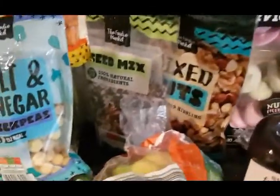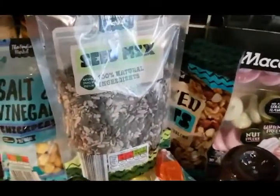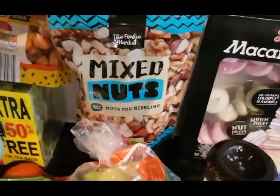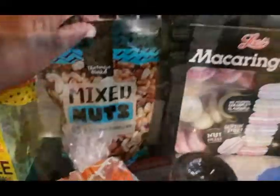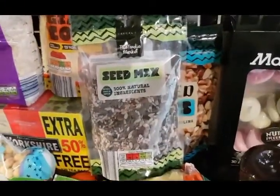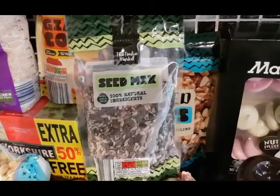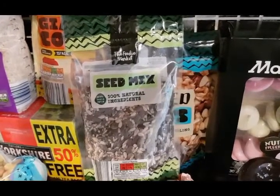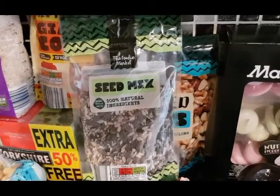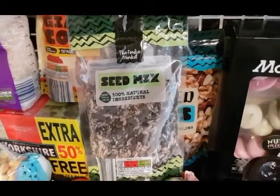Then I got a selection of nuts and seeds. So I've got this seed mix, and also the mixed nuts, and I like those because I like to just sprinkle them over a salad, or on my fruit with a little bit of honey, and you're getting the fibre, you're getting the crunch and the texture. Really like those.